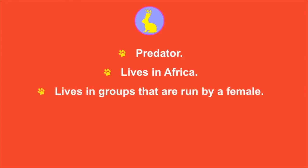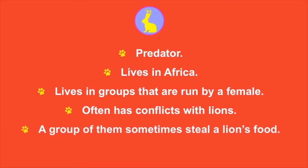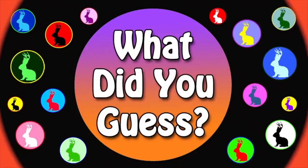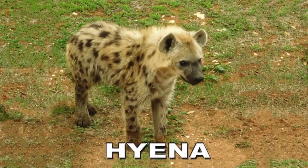It lives in groups that are run by a female. This is an animal that often has conflicts with lions. A group of these animals will sometimes chase a lion away and take a lion's food. They have very strong jaws. This one's tough, but it's a hyena.